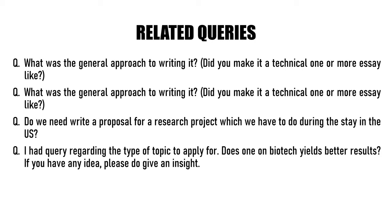Okay, then the next question is, if I had a query regarding type of topic to apply for, does one on biotech yield better results? If you have any idea, please do give an insight. To be honest, I don't think I will be able to answer this, because ultimately, as I will address in the next few questions, I do not know what will yield better results, right? Because the judging panel is different. I am not on the judging panel.